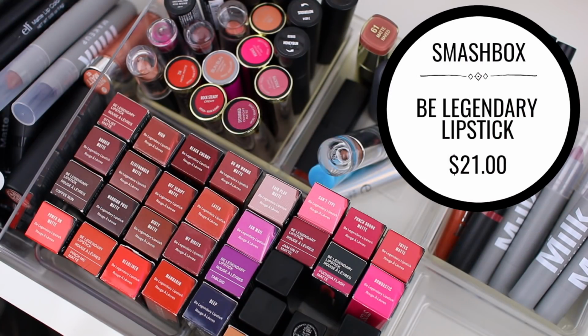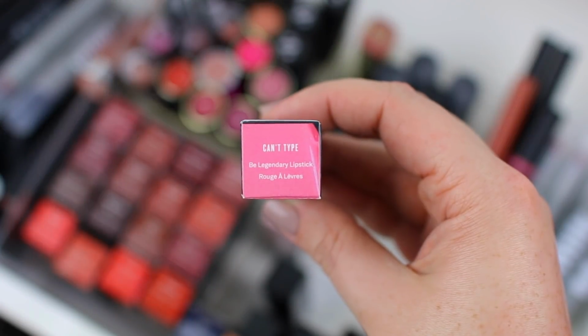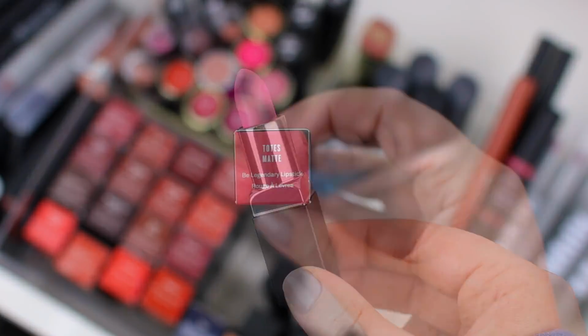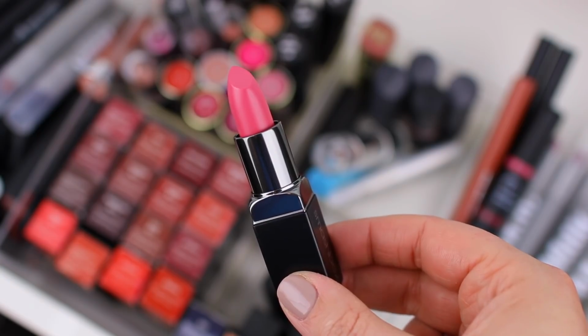Okay, so let's finish up with the Smashbox Be Legendary lipsticks. I have so many of these, as you guys can tell. They sent me either their entire collection or the majority of the collection at one point, and I love these lipsticks. Wait until you see the swatches. They are so pretty, but I don't wear all of them, so I'm going to keep the ones that I do wear and then donate or pass along the ones that I don't wear because they're pretty much brand new and I want to make sure somebody can get use out of them before they expire.